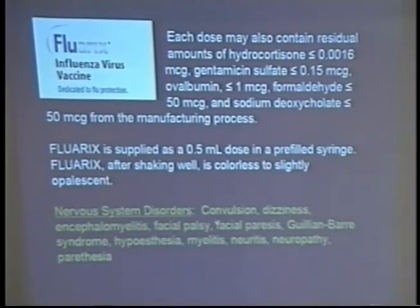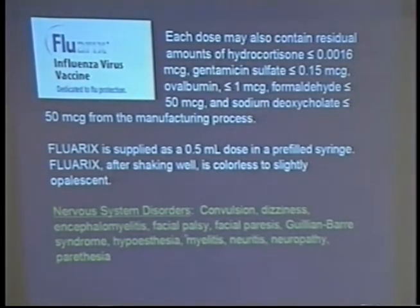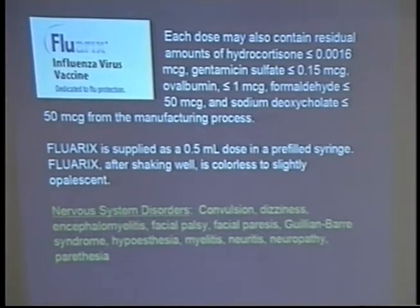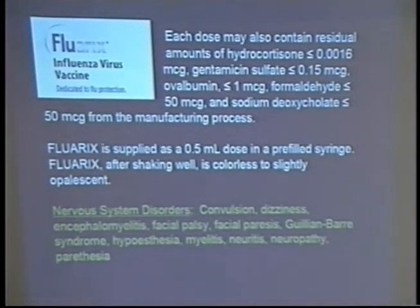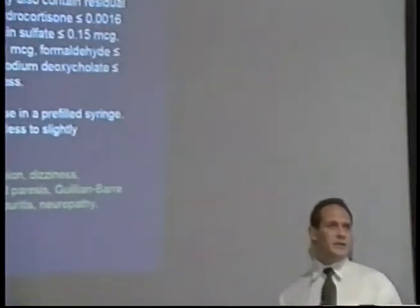Here are some of the reactions: convulsions, dizziness, encephalomyelitis, facial palsy. All these people with the facial palsy is a big one. There's trigeminal neuralgia, facial palsy. I'm telling you, these viruses and these chemicals and all that, they'll go after the peripheral nerves the most. They like the sacrum and they like the face. Those two reasons. I don't know exactly why, but that's the areas that they usually manifest in.